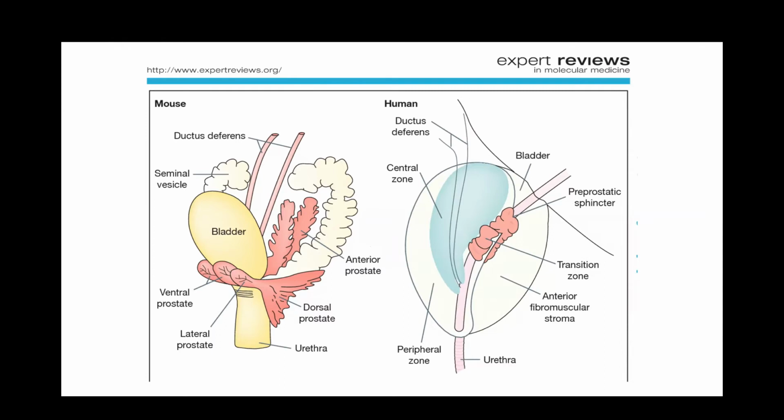On the right, you can see the human prostate, which is a walnut-sized gland with different zones. The zone that mostly affects urination is the periurethral transition zone. On the left, you can see the mouse prostate, which consists of 4 different lobes: dorsal, ventral, lateral, and anterior. When we collect the tissues from mice, we collect all of these lobes and process them.